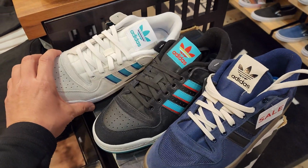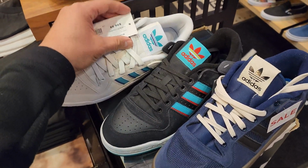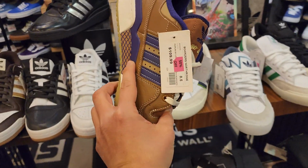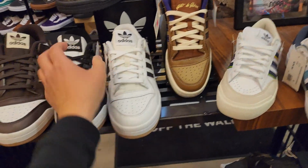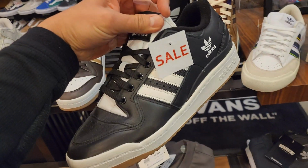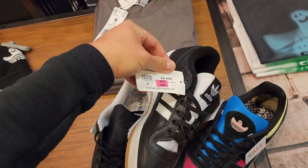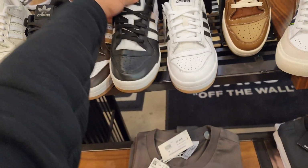Oh, some of these aren't on sale. My bad, I thought they was all on sale. But yeah, these are on sale right here, 50% off 110. Then these black ones right here, these are clean too, dude. These are clean, 110, and then 50 off. 50 clean.